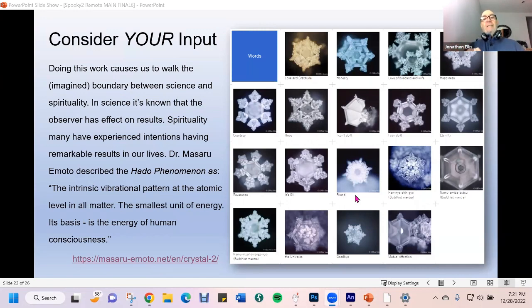Now, this is sort of a side issue, right? Dr. Emoto, if you haven't come across his work, it's really worth exploring. It's really interesting. I know this is hard to see on the screen, but these are all different crystalline formations seen under a microscope with just words on a glass of water. They froze the water, and these are the crystalline formations that came up. And these are just words. This is entanglement through intention.